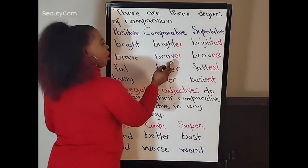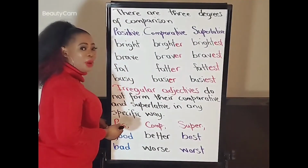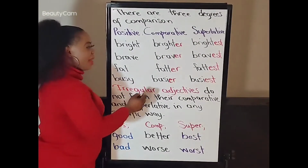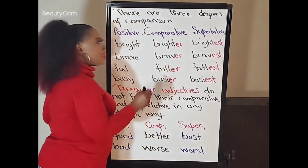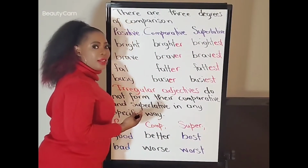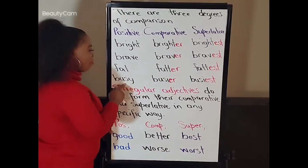Brave, braver, bravest. You will realize that there is an E that has disappeared, so it's not two E's there. Then what about fat? Now we're doubling that consonant and it becomes fatter and fattest. But because the ER is added to the comparative and the EST to the superlative, that makes them regular adjectives. Okay? Then we have busy.